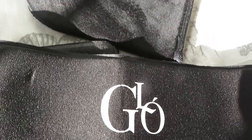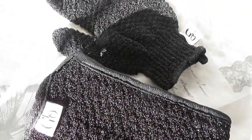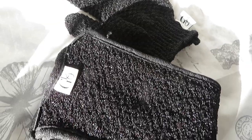So inside you get a fake tan mitt, a back tanning mitt with the most beautiful logoing, oh my gosh, and then you get an exfoliating mitt and back scrub mitt.